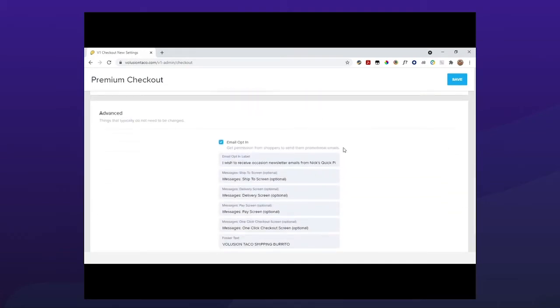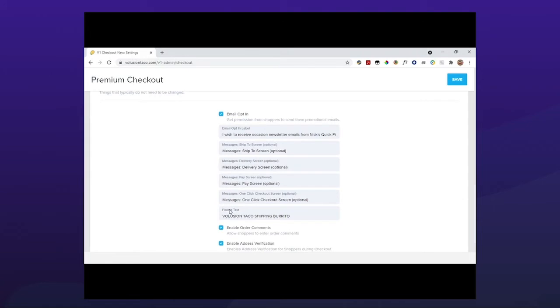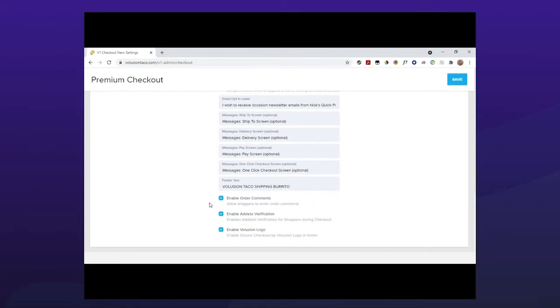If you scroll down a little farther, we have our email opt-in. This is to allow your shoppers to opt in to receiving promotional emails or newsletters or anything of that nature. You've got a couple of sections that you can add custom messages to specific pages within the checkout process. You've got a checkbox to enable or disable order comments. You've got a checkbox to enable or disable our new Smarty Streets address verification tool. And you can enable or disable the Volusion secure checkout logo on your premium page.